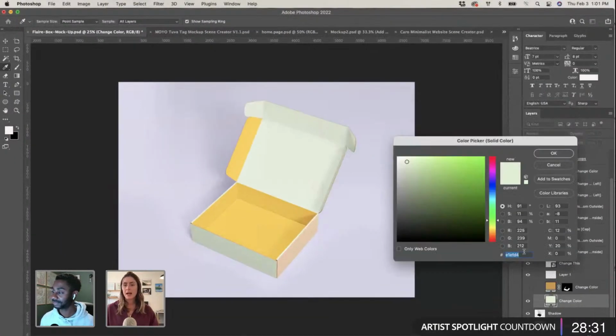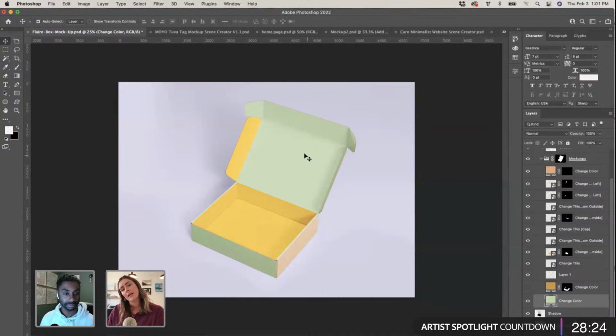Okay. We could ask people if they have ideas for what to put in the box. Sometimes we do a brand message or something, but I don't have that. So I guess we could do, do we want the logo here on the inside or on the front?